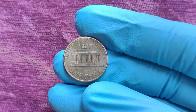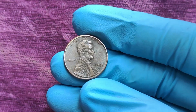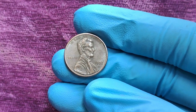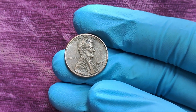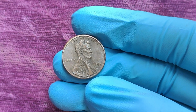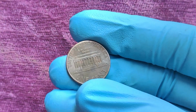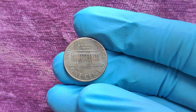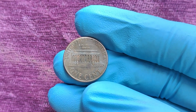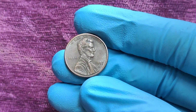Picture this: someone just like you found a rare penny tucked away in a forgotten coin jar. That one penny turned out to be worth millions. Now, imagine how it would feel to realize you've been holding on to a life-changing treasure without even knowing it. Sounds unbelievable, right? But it's happening more often than you think, and here's where things get even more exciting.